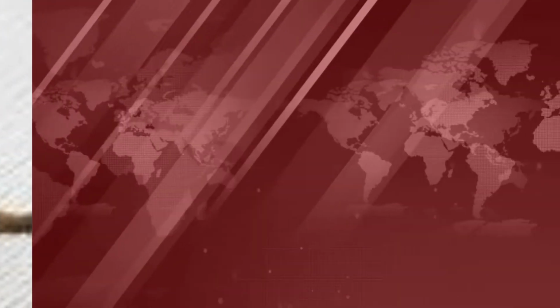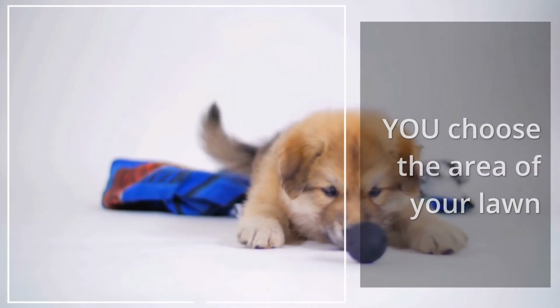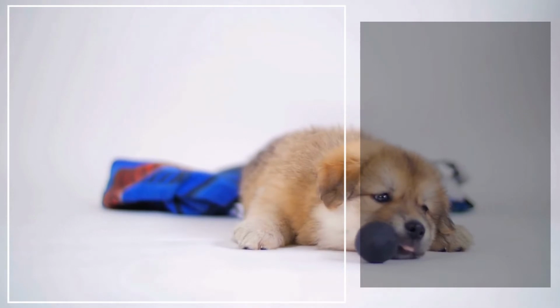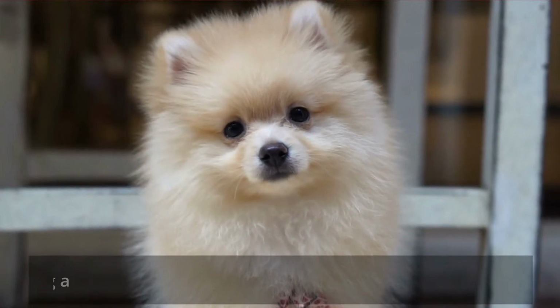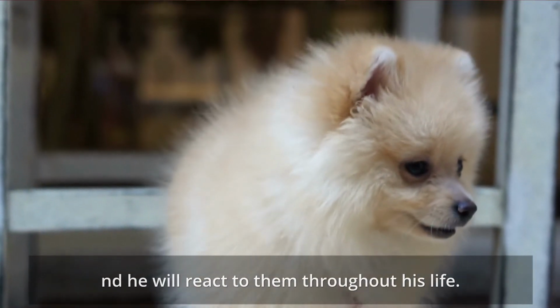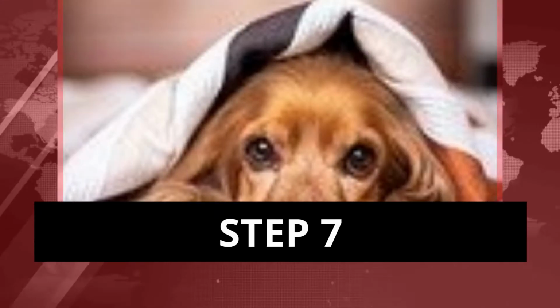Step 6. After the dog has eaten, he should immediately be taken out to go potty. You choose the area of your lawn that you want him to use as a toilet and take him to that area. Walk the dog around the area and use a cue phrase that suits you, like go potty or do your business. These cues will get ingrained in your dog, and indeed he will react to them throughout his life. Make sure that everyone in the household who will take the dog out uses the same cue phrase.